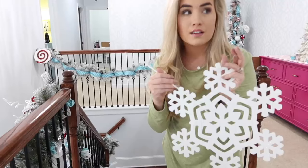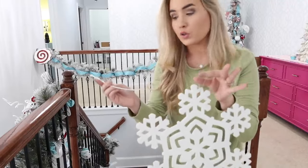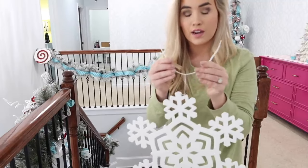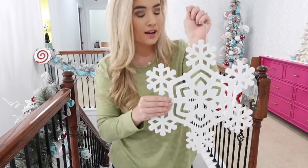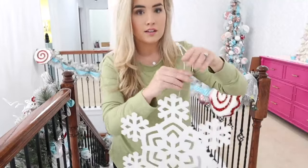I got these from Walmart. They have them in pink, blue, red, and white. But they've got this little loop on the top, and I'm just gonna slide the zip tie through there. And then on the other ones, I actually had to do a little zip tie right here too, because it kind of just poked off the garland and I want it to lay flat. So I also had to do another zip tie right here. But once you get the zip tie on, you can just cut the excess tie off.